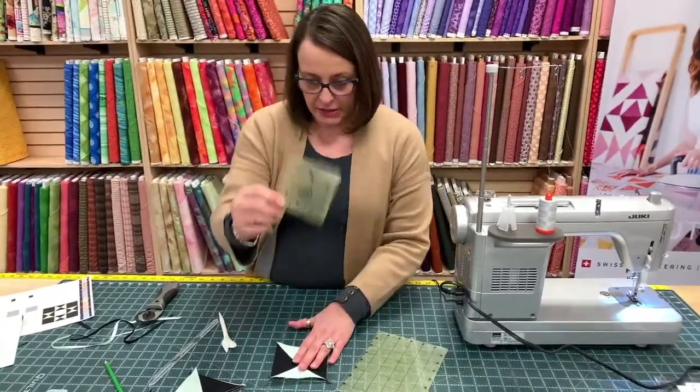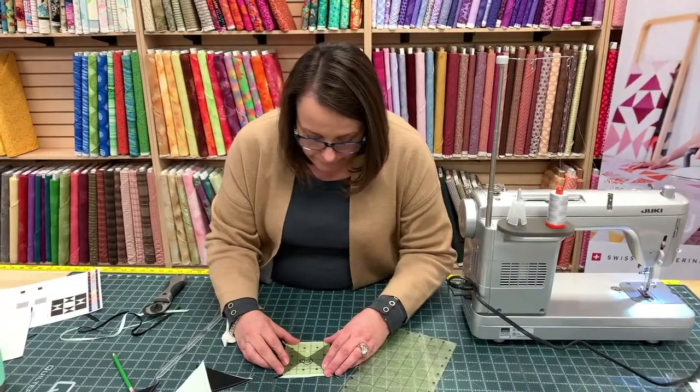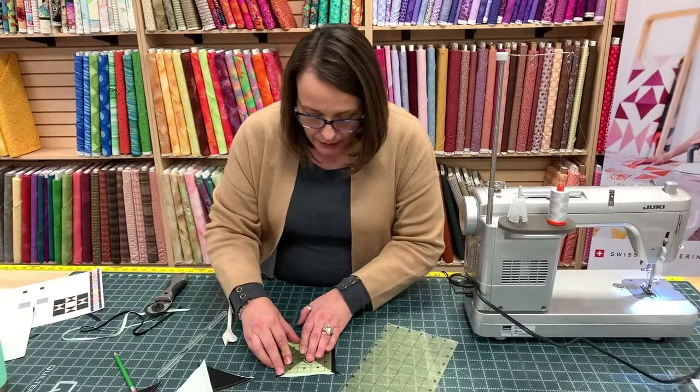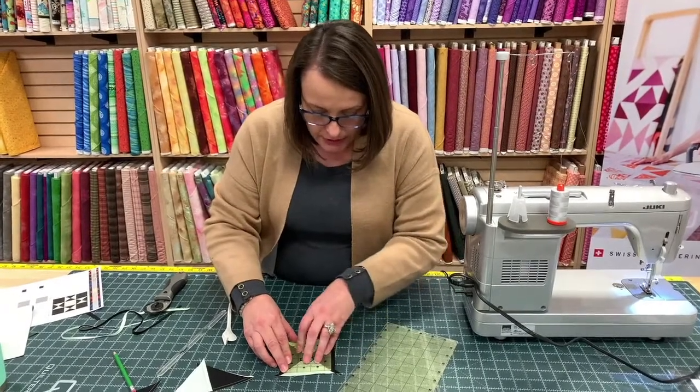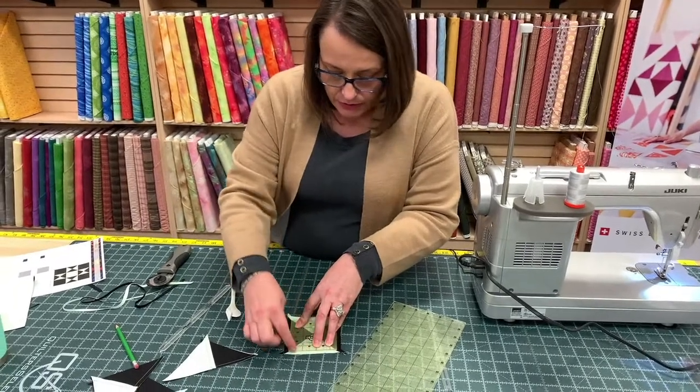So now I'm going to take my 3.5-inch ruler, center it on that little seam right there. I'm going to push down kind of hard because the seam is kind of not flat because I want to get these corners just right.